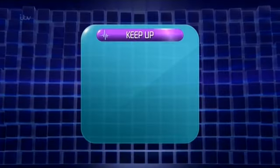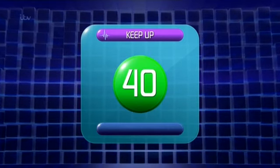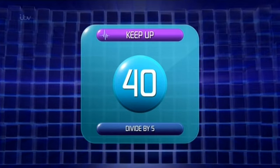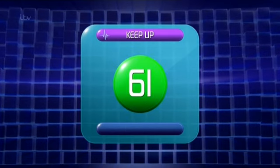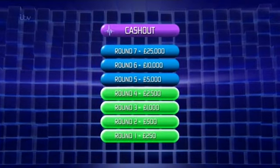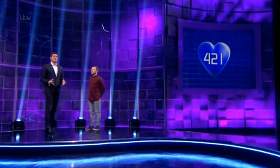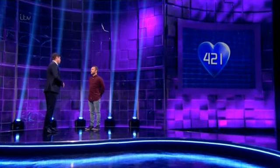It's Keep Up. Here's how it works. This is Keep Up. You'll see a number and mathematical sum. The answer to that sum will then become the subject of the next sum. You must answer three sequences, a total of 24 sums. Finish Keep Up before your heartbeats run out and you'll bank £5,000. So, round five, and you've got 421 heartbeats remaining.